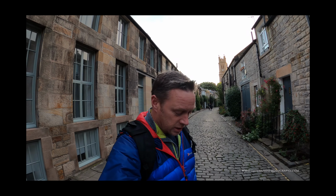Circus Lane now, and going to get a few images done here. What you've got to remember is people do live around here, so you've got to be very, very quiet and respect the locals, as you do. But in this Edinburgh vlog, I am going to try and show you some cracking locations where you can get all your social media, Instagram pictures up, and a bit of street photography with some landscapes thrown in, of course.